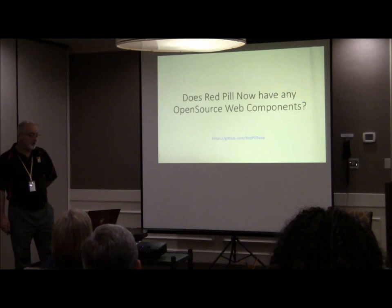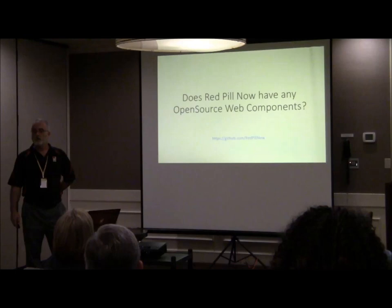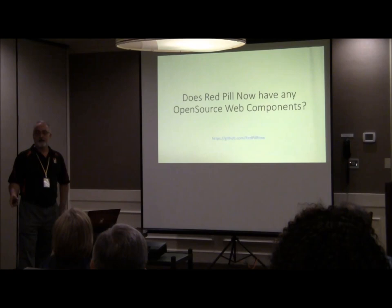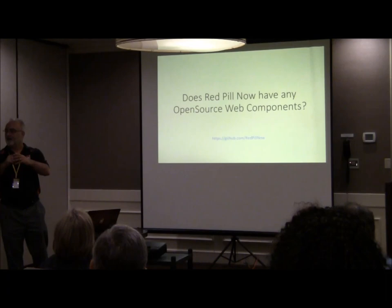And so does Red Pill Now have any open source web components? Yes, this is our GitHub repository. There are a few there, not a whole lot, but I am adding to them as I create them. And hopefully this will turn into a large library of web components for problems that we've already addressed. The biggest problem with us open sourcing our web components is that they already include our opinions, and most people don't want Red Pill styling on their elements.